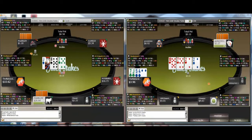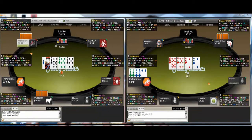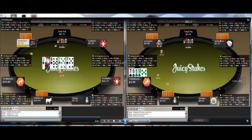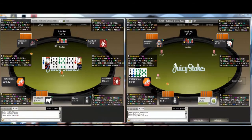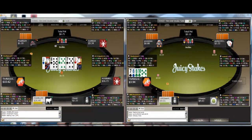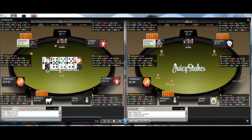We just check it. This is just this little tiny pot. You could stab it, but I don't know that it's worth it. I'd rather wait. That's a spot where you could try to check raise, but maybe not against this opponent. That's a board you could check raise maybe. A monotone flop like that, paired board, because somebody really can't continue if they don't have a pretty good piece of it once you raise them. I'll let this go. Yeah, it's not much.